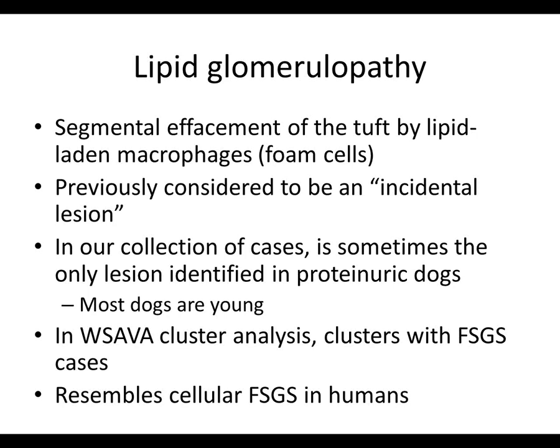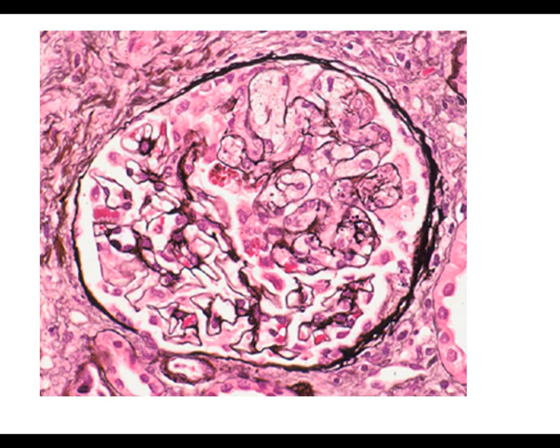And interestingly, like Jeremy was saying, it might be a variant of FSGS. We did a cluster analysis with cases that have immune complex disease, cases of amyloidosis, cases of focal segmental glomerulosclerosis, and these glomerular lipidoses all seem to cluster phenotypically with FSGS. And in fact, it actually closely represents this variant of FSGS in humans, which is called the cellular variant of FSGS. And I think the next slide has a picture of a case in humans.